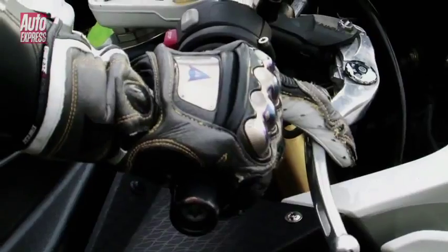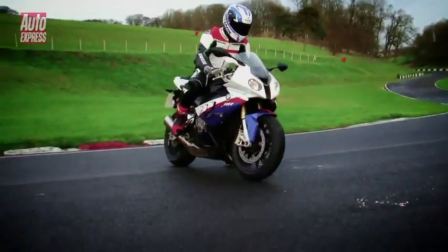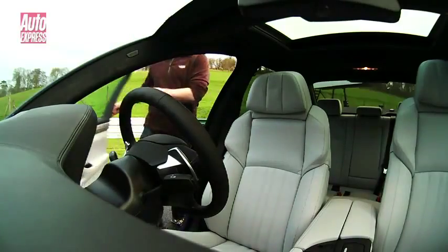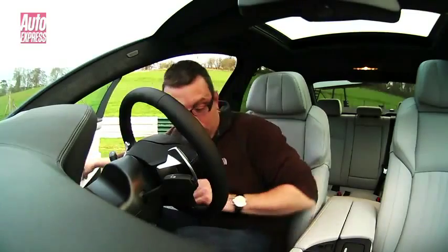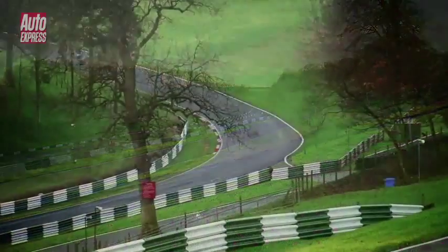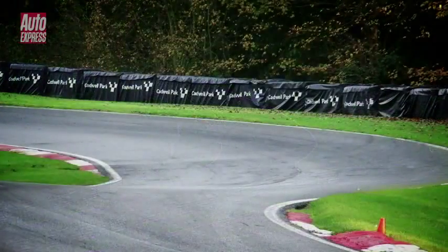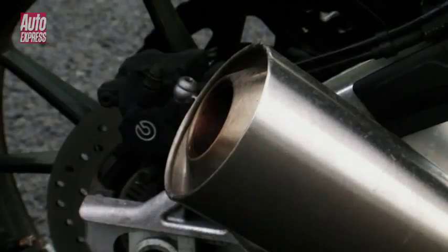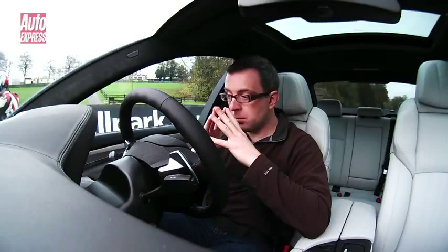To find out, we've hired a faceless racer to risk his life on the bike and a librarian to drive the car. Only joking, it's our resident racing driver, Owen Mildenhall, in a brown sweater. Cadwell Park may well be the mecca of motorcycling, but as the track is slippery today, the bike is at a severe disadvantage. So we're going to give it a 10-second head start and then see if a librarian in an M5 can catch it.